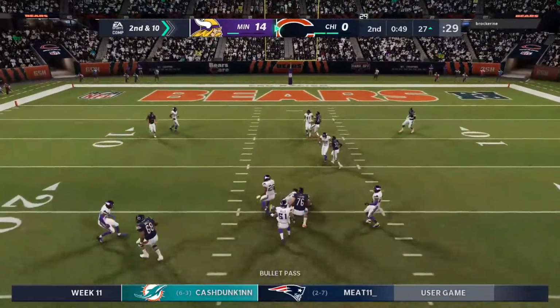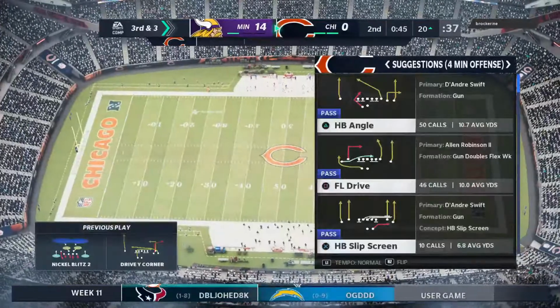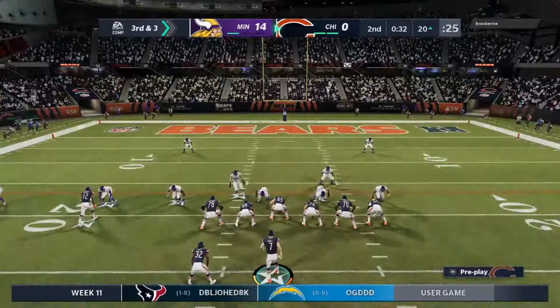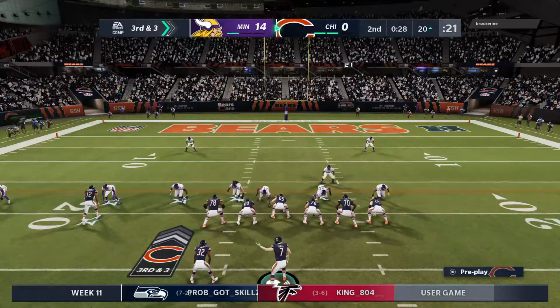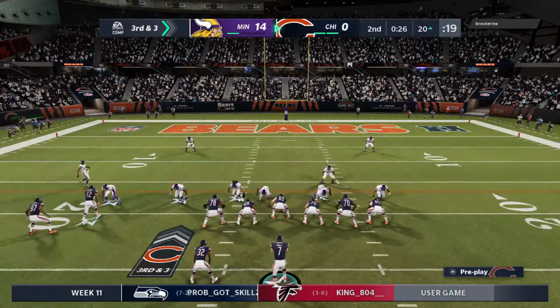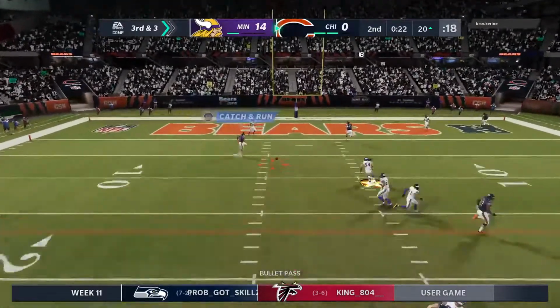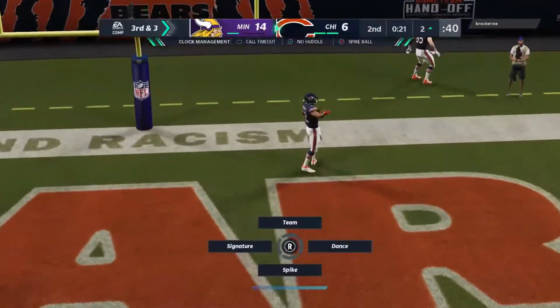He completes this into the hands of Miller. And he'll go down right on the edge of the red zone following a pickup of about 7 or 8. They get 7 out of that, so they're left with a 3rd and 3. On 3rd and short, they'll try and pick it up through the air. And he's got it. And he is in.